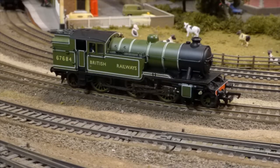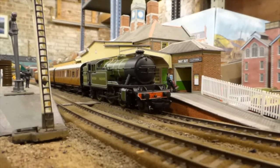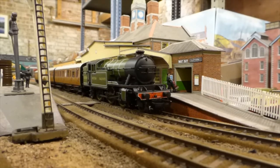Let's see it pulling some coaches. I think the lined green livery on the Bachmann V3 is so beautiful that the only thing I've got that could really do it justice is some Hornby teaks. They're actually the Thompson Suburban teaks, but they look pretty beautiful behind the lined green, I think you'll agree.